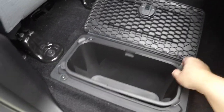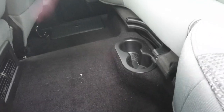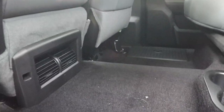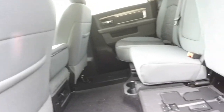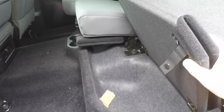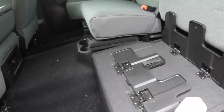Another nice feature is the in-floor storage with removable liners, floor cup holders, positional air vents. And storage in the lower portion of the seat storage area. Of course, these also fold out.